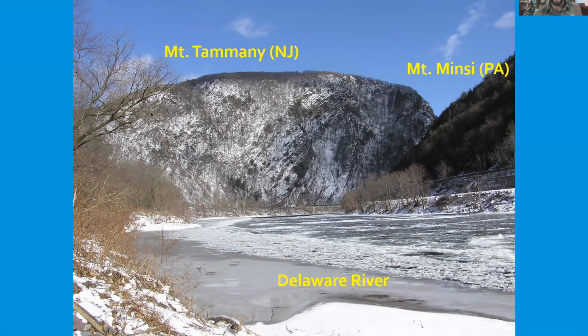And the gap itself is the space between the mountains. Millions of years ago, the Delaware River eroded the mountain through a weak area in the mountain ridge, and now there's a big gap between the two mountains, and that's the Delaware Water Gap.